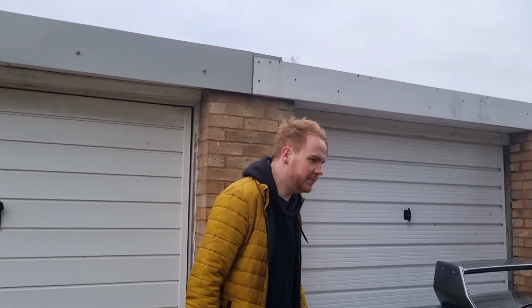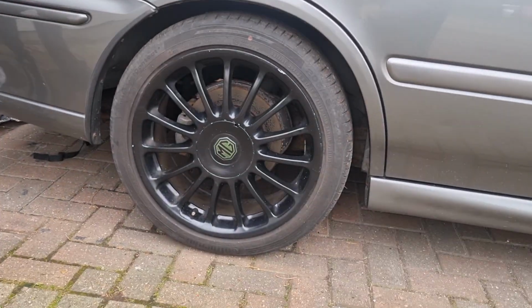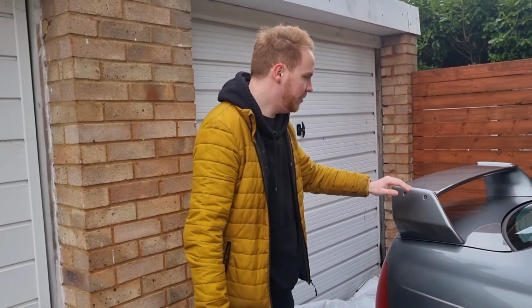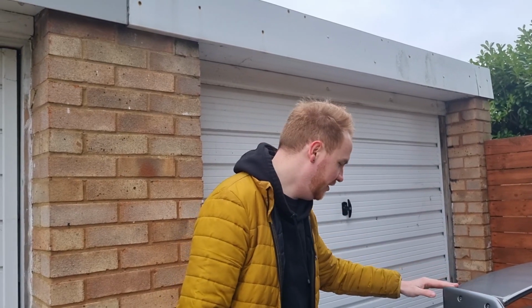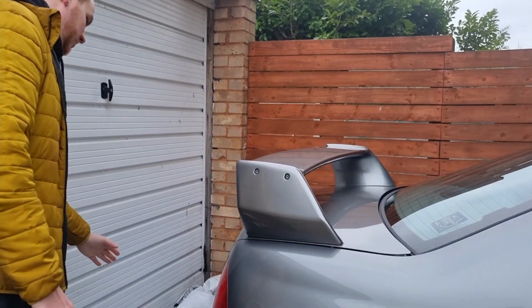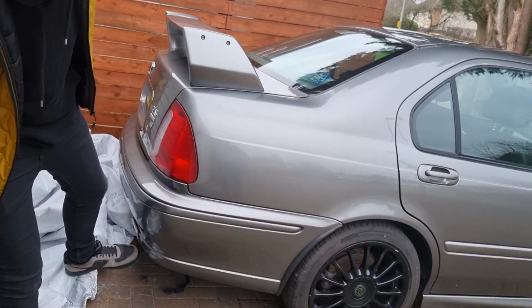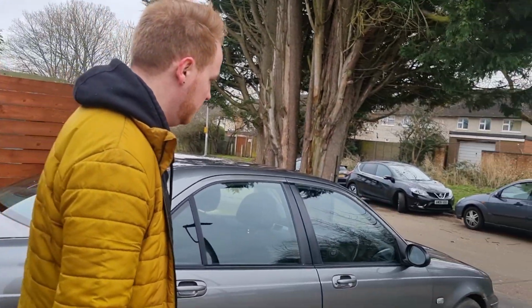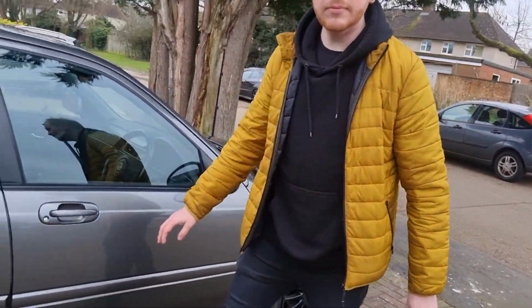The previous owner actually paid a fair bit for the badges to match the interior, which is nice. So they're black and green. All that downforce that we need for all 180 horses, if it's even got that many, we'll find out one day. It's got just the perfect rear tail end. The exhaust we think is the same one from factory, which is interesting. But let's show under the bonnet, shall we?